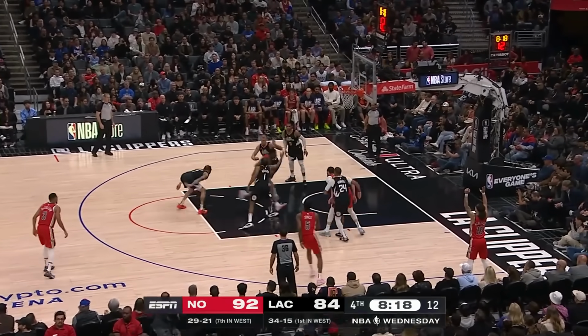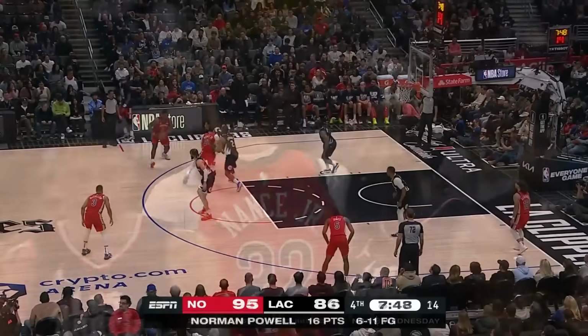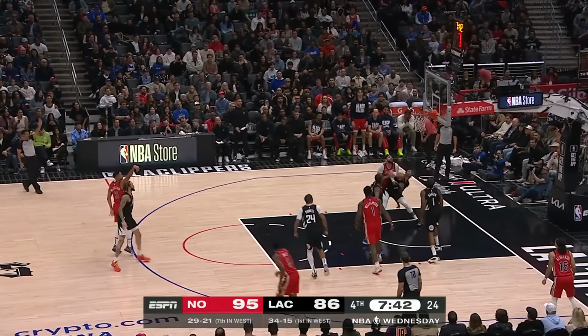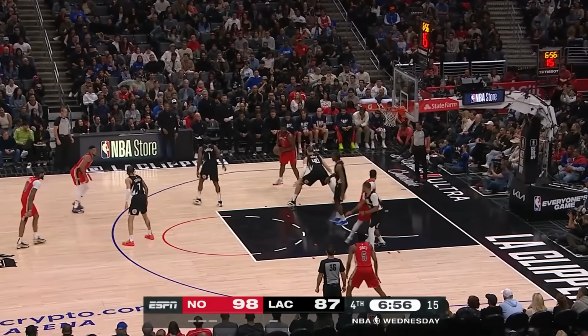Plumlee giving him that space. Williamson eats it up and got to the rim. And one on Williamson. McCollum. Back to Williamson. McCollum relocates and splashes it home. Back on January 21st against Brooklyn. Hasn't quite shot the ball the same since.